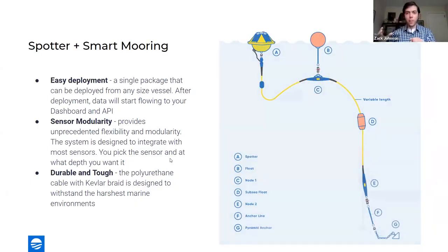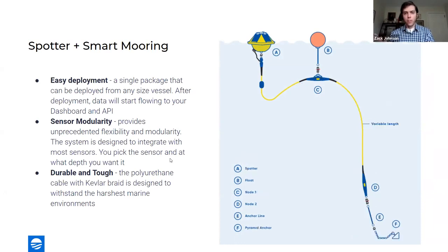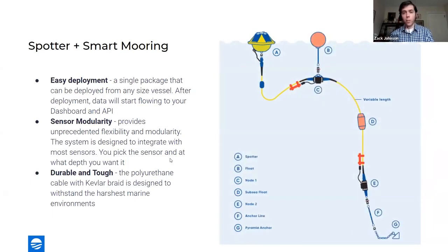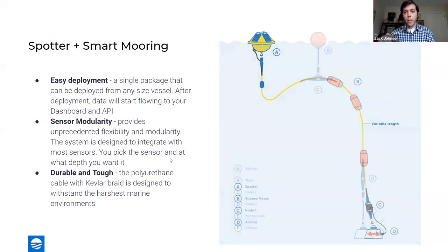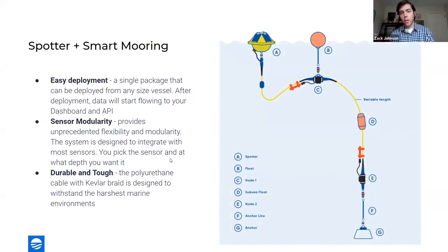But if the question is about payload and weight and how that could affect the GPS displacement, generally speaking, if you have the anchor properly sized and the float properly spec'd out, most of the weight of your sensors or the negative buoyancy or drag caused by the environment is taken up in that area. And this catenary loop between the surface float there at Bravo and the Spotter there at Alpha allows the Spotter to move freely. And so there really is no physical limit to what you would be able to attach subsurface.